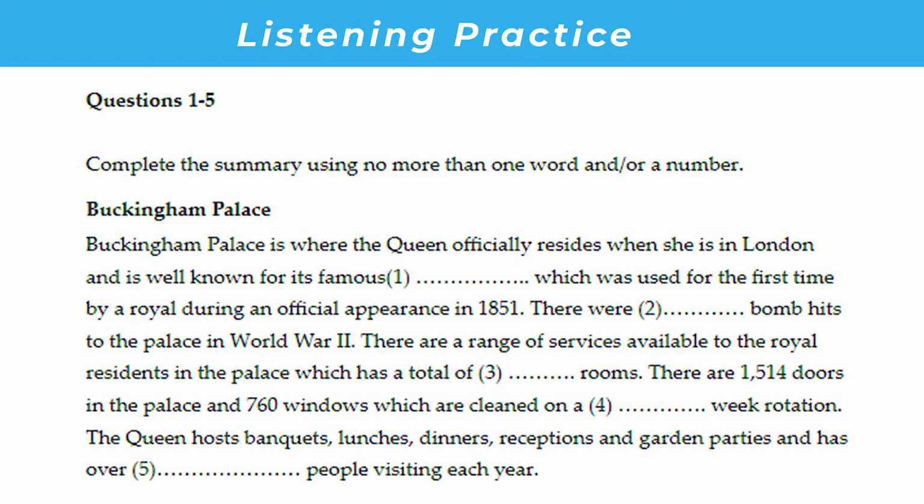Buckingham Palace is the Queen's official London residence. The balcony of Buckingham Palace is one of the most famous in the world. The first recorded balcony appearance took place in 1851, when Queen Victoria stepped onto it during celebrations for the opening of the Great Exhibition. During the Second World War, Buckingham Palace suffered 9 direct bomb hits.